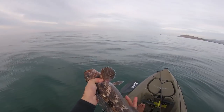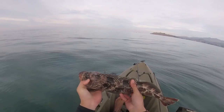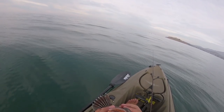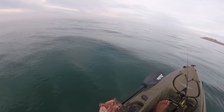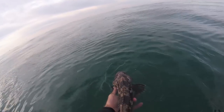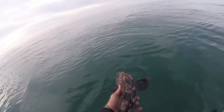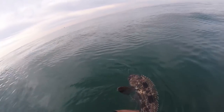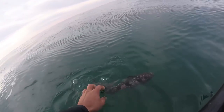Alright, there's our second fish. Like I said, not the giants that we're looking for, but those are to come. This is the lingcod for the future. Look at those teeth in there. Come on. You were going crazy, now you're not going to do anything? There it goes.